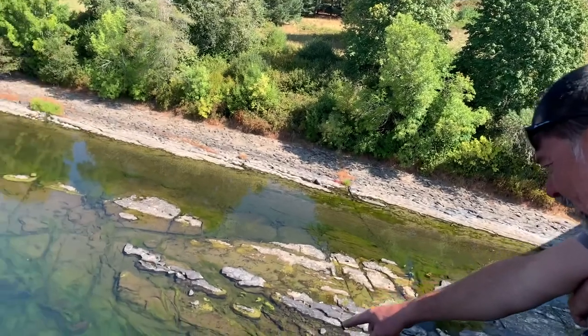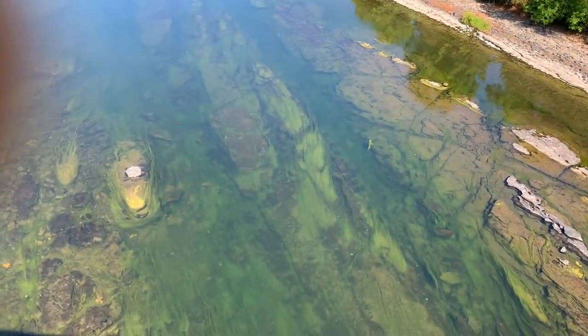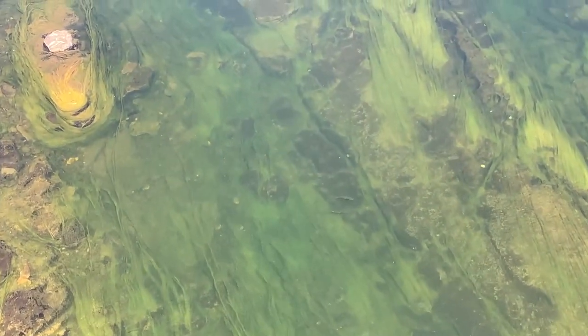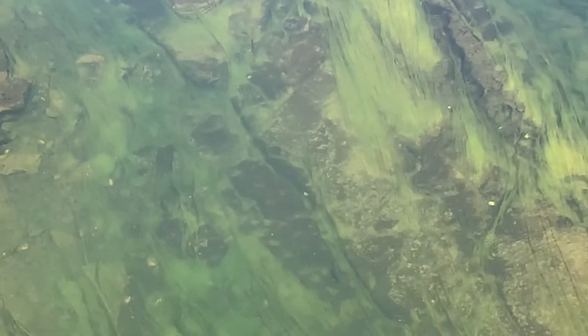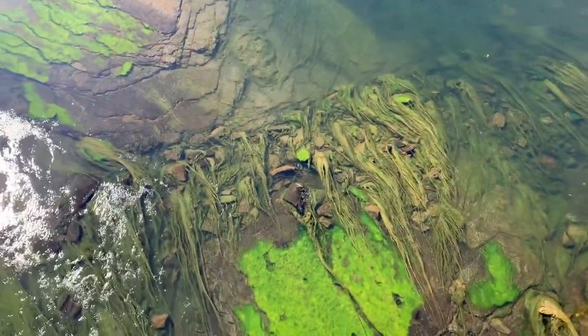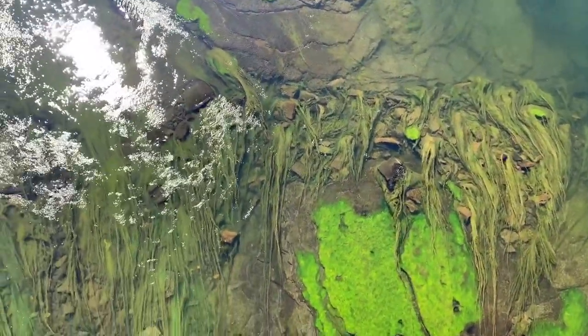To the open right there. A couple coho. That's really weird. They're way early. Those are not chinooks. Those are silver salmon. Cohos, whatever you want to call them. Big ones. More suckers.